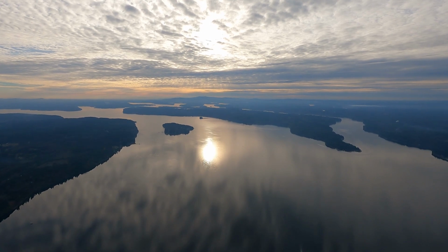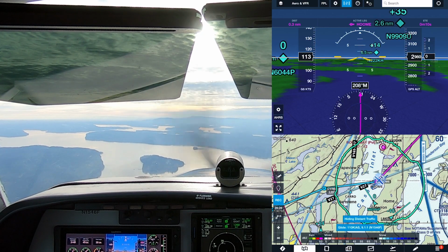Heading change coming up, 248. Take that turn.